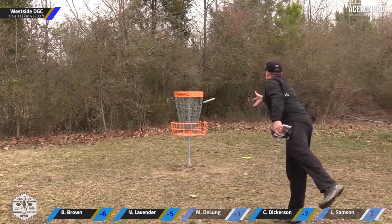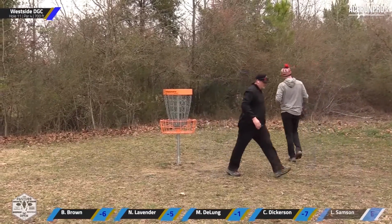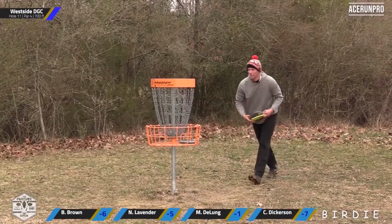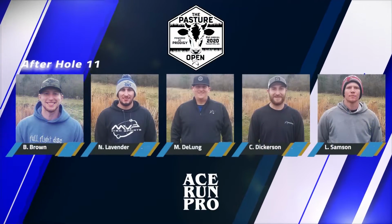It's a nice upshot by Chris. It's not easy whenever you're that far away and trying to just hit that small gap at the late finish of the flight. And Luke with the best drive is tapping in that birdie, and we're headed on to what I would think is the most difficult hole out here at Westside Park, hole number 12.